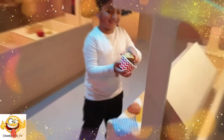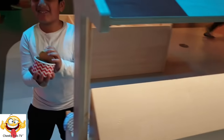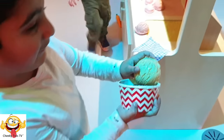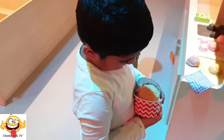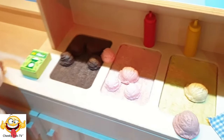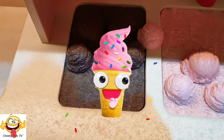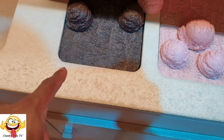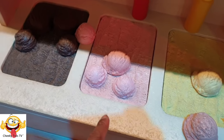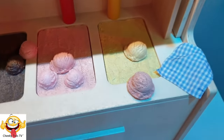Yeah, you look stunning. Are you serving ice cream? Ice cream. Oh, it looks nice. So, can you give Daddy some ice cream, please? What flavours have we got? What flavour is that, Eden? A chocolate. And that one there? Around with vanilla.